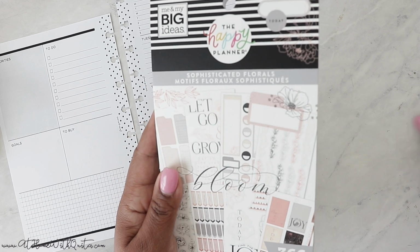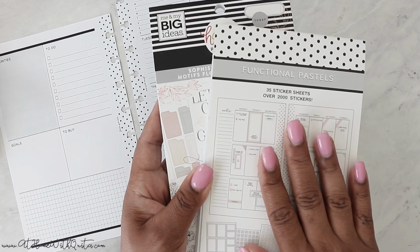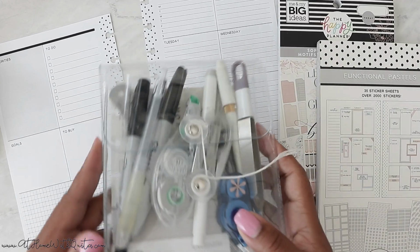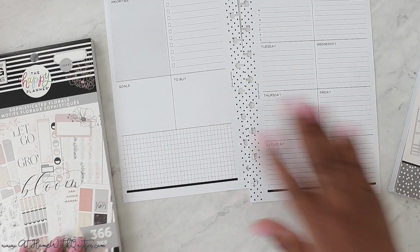And then I also have, y'all already know, this is going to be used a lot. So functional pastels, and these are going to pair very well together. I also have my planning toolkit here, so let's get going and decorate this spread.